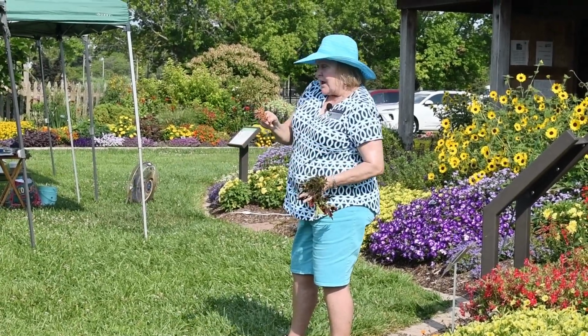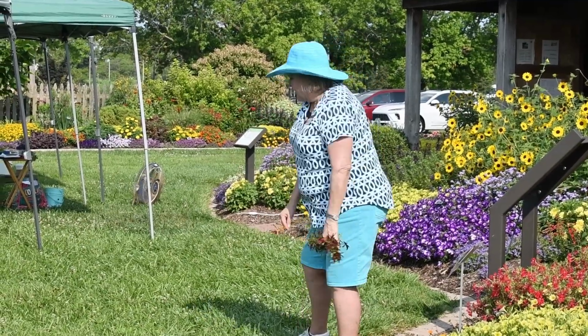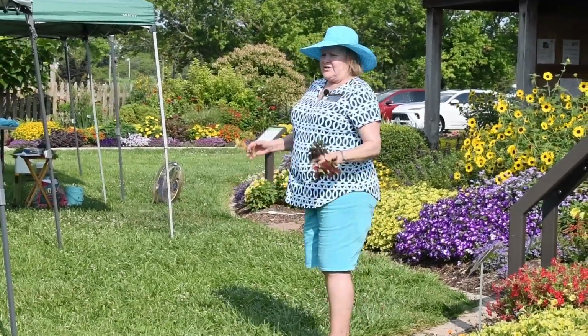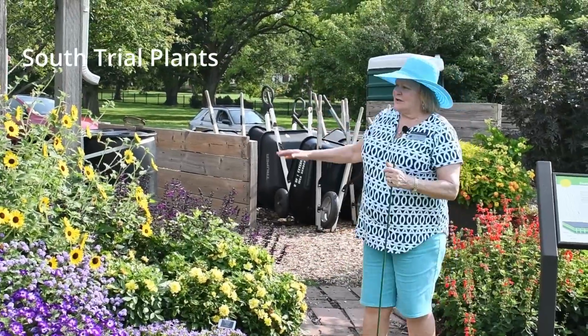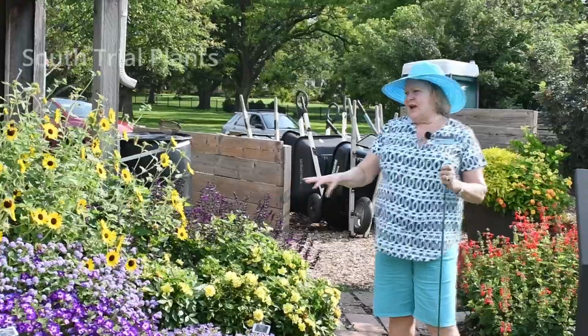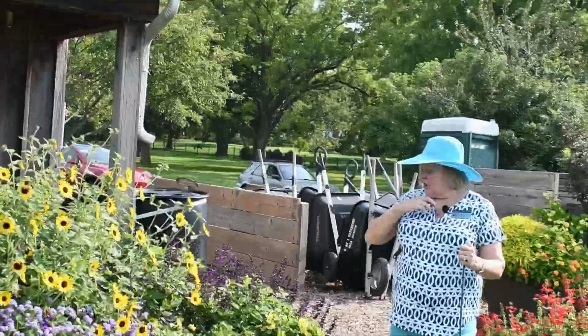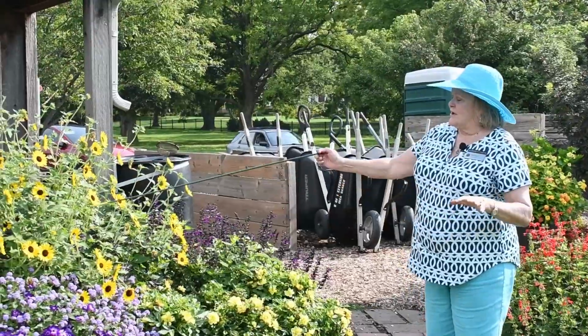If people wanted that color, they'd be disappointed if it did this. Still, I don't find it any big problem because I think all of it's neat and nice and tidy. South Trials. This is bright colors usually, bright yellow, and I love to accent the yellow plants with blues or purples. And so this really makes these guys shine.